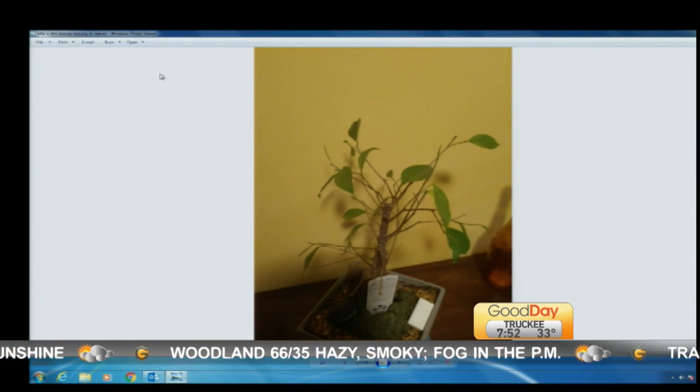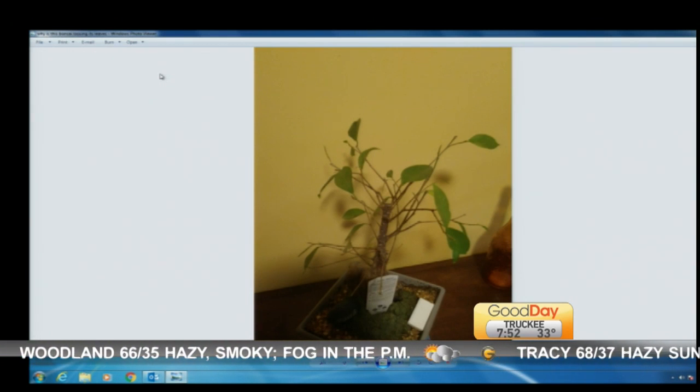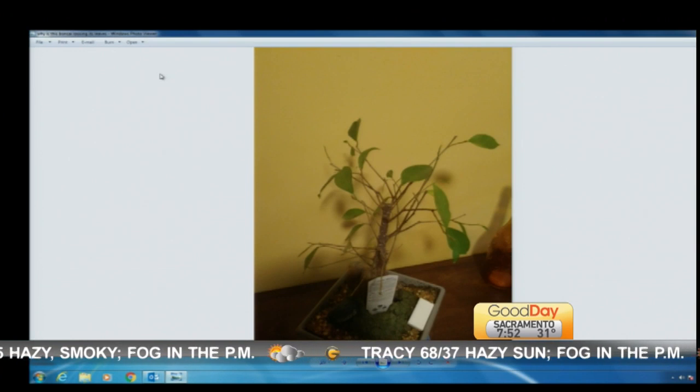So try not to move it. Find a spot inside with bright light and let it sit there. And it may sit there without leaves on for quite a while, and then let it put leaves on. And then while it's doing that, back off the watering. Extra water could rot it instead of helping it put new leaves on. It'll put new leaves on when it's happy.